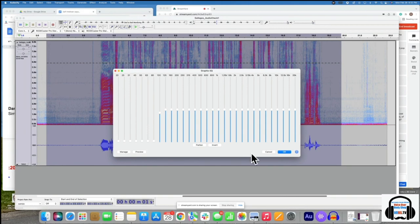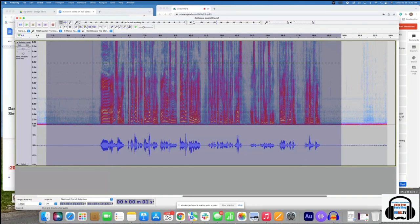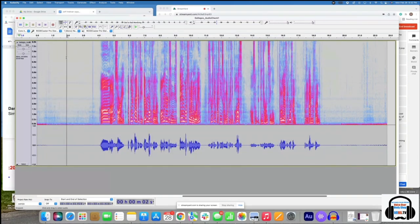Then watch what happens to that little red line underneath at the bottom of the spectrogram. When I click OK, suddenly it's not there anymore. If I hit play and you look at the output level here, suddenly the noise floor is well below minus 60. And that's how you get rid of rumble.